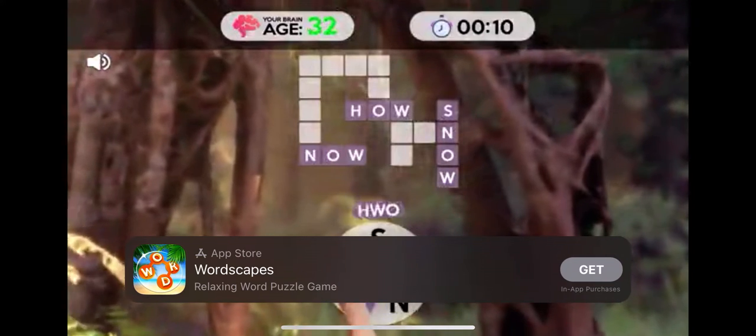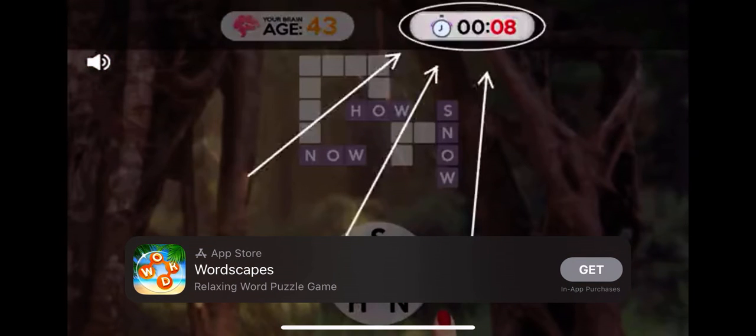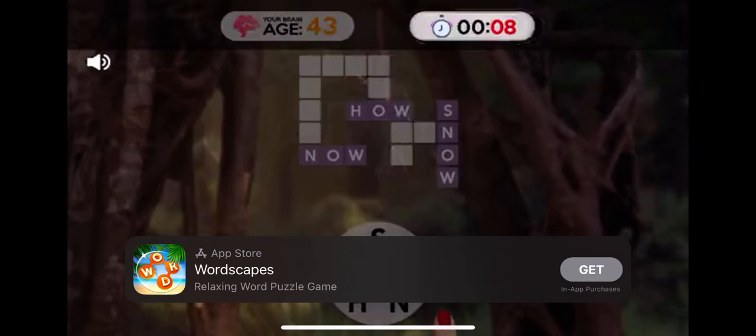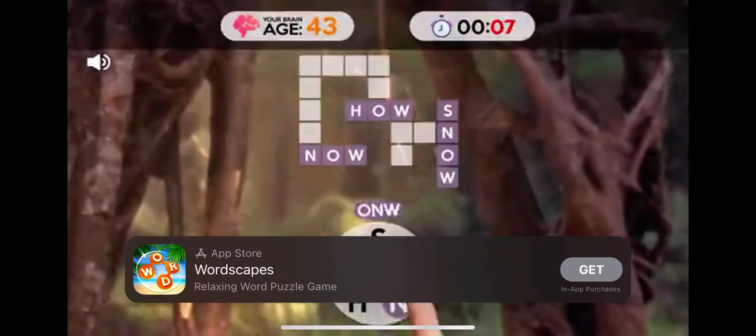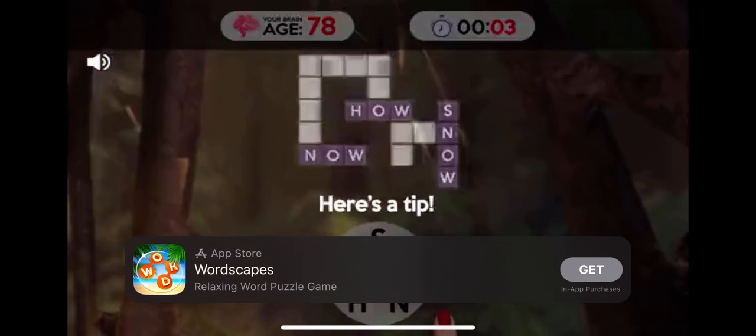Try to keep it there. Watch out for the timer, but don't panic. Swiping letters that don't form a word will result in your brain age increasing. Here's a tip. Looking at the already found words, you can figure out the words you are missing.